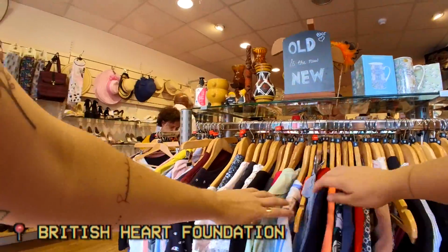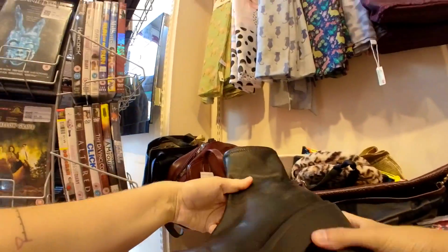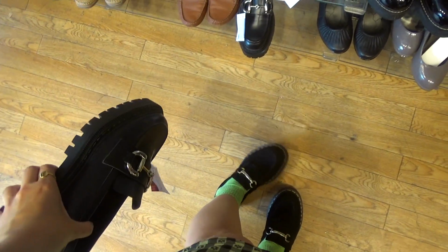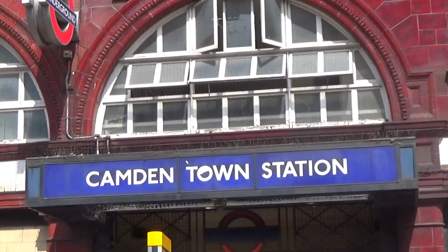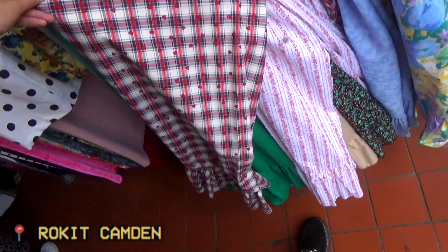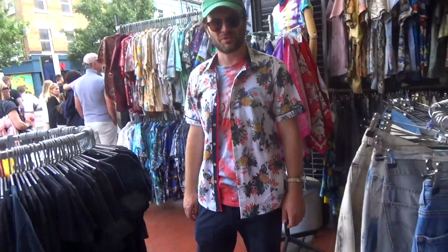They had a variety of things, nothing leaping out, but they did have some cute shoes, these platform boots, which were too small for me sadly, and these loafers, which I would have gotten if I wasn't already wearing loafers. I could have continued on further down the street, but I was sick of the lack of options, so I went back the other way towards Camden Market and went to ROKIT Camden, which is a little more curated but a lot more expensive. You're guaranteed to find their coolest finds there if you can afford it.